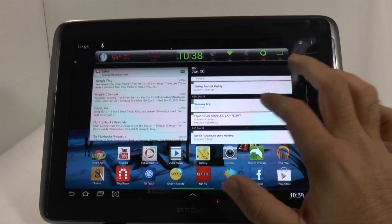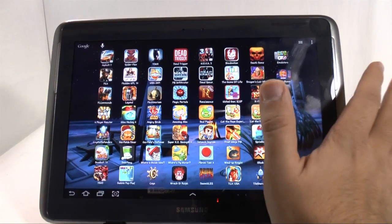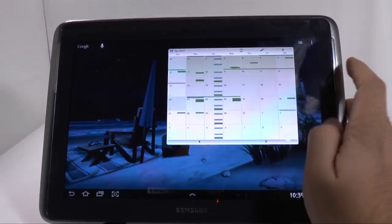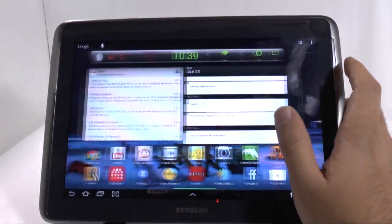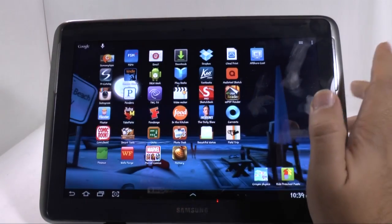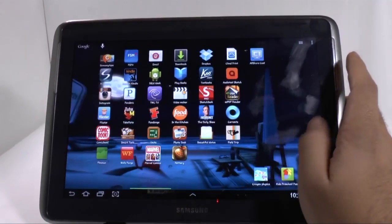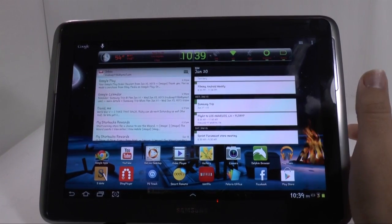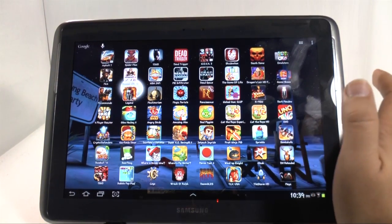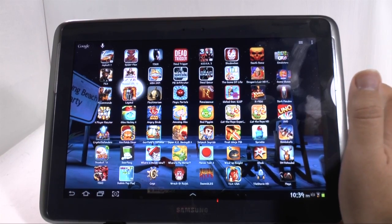Hey guys, just wanted to show you a couple of the features on the Note 10.1 since the upgrade to Android 4.1. So as you can see, one thing, it is pretty damn quick. It has gone really quick, so that's one thing I just wanted to point out first, that it moves a lot quicker than it did before. But what else did happen with 4.1? Well, let's go over a couple things. First of all, you can actually see a lot of the changes similar to the Note 2.